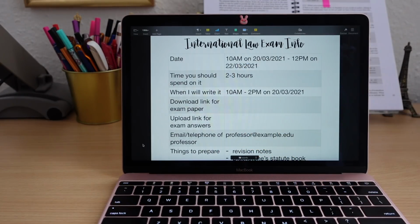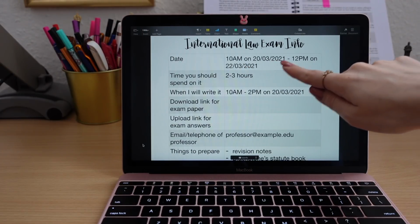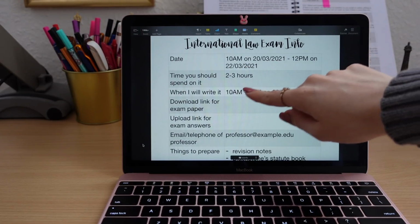And then this is what it looks like when I complete that template. So I just made up an international law exam in my head and just completed this little template here.